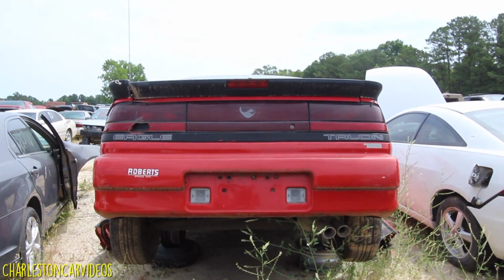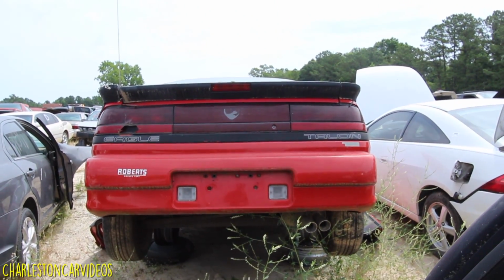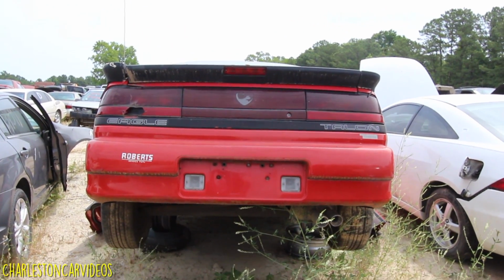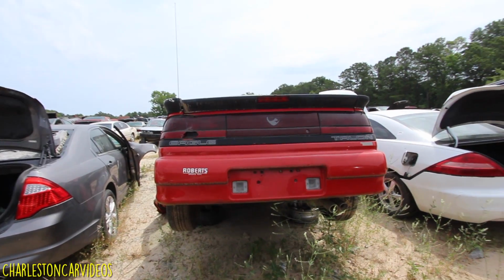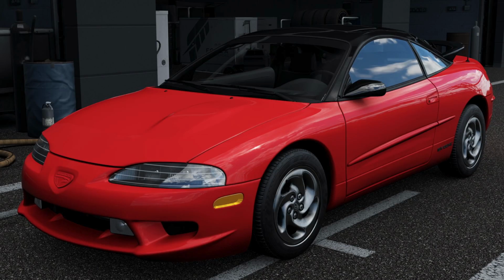All right, so there's our Eagle Talon. I believe that's like a 1990 body style. The reason I'm starting at the back is because the back is probably the best looking part on the vehicle here. Anyways, a lot of y'all will remember these cars. Maybe some of y'all watching had one of these cars back in the day, and it's still a really good looking vehicle if you could find one on the road in good shape.